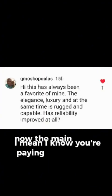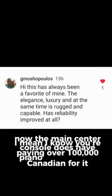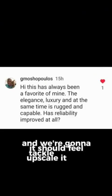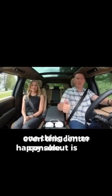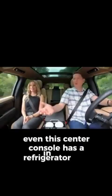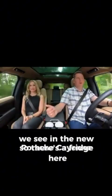What's this one, Andrea? This has always been a favorite of mine. The elegance, luxury, and at the same time it's rugged and capable. Has reliability improved at all? Every Land Rover we get, this is our hot topic. This is the one question everybody wants to know about. What's the reliability like? Well, this is an all-new product. It's only been out now for weeks. So we'll have to wait and see.